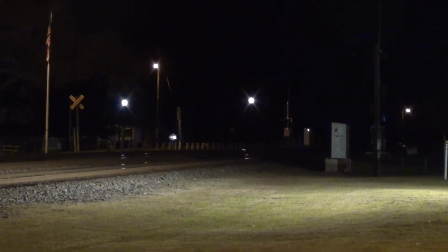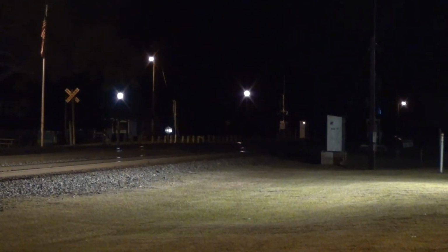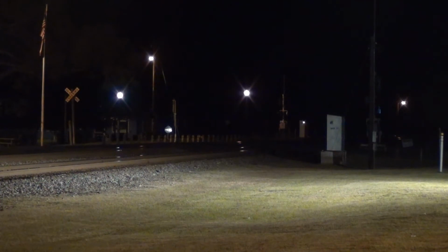The signals in Folkston, Georgia lit up for a southbound coming off the Nahunta side. Another practical highball on this Saturday morning. This one sure has exciting power leading.